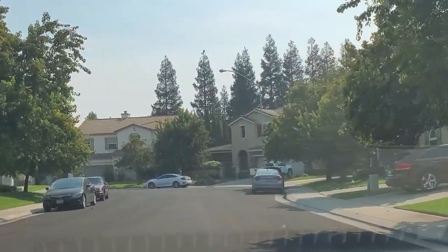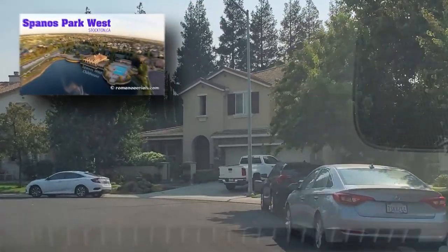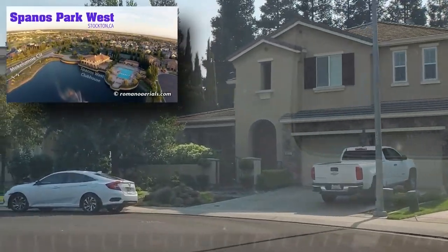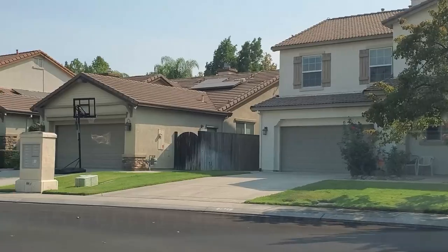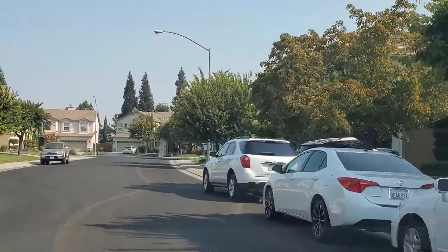Today, I'm continuing our tour of Spanos Park with Spanos Park West. Spanos Park West is the younger sister to Spanos Park East. It is located on the western side of the I-5 divide on 8 Mile Road.